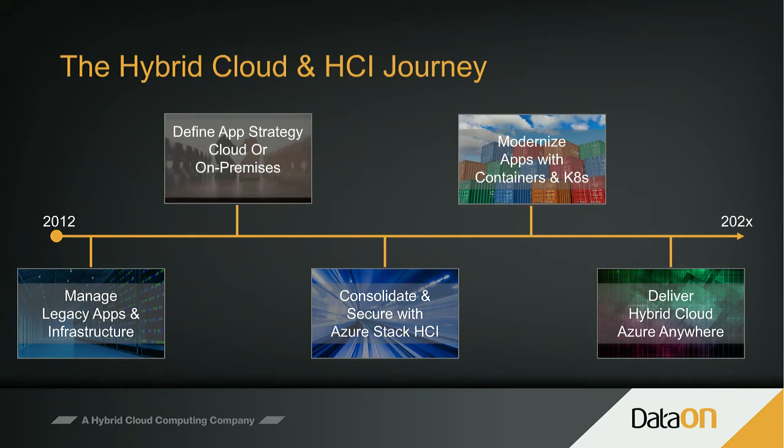How do you modernize your apps? Clearly, a major trend today is Kubernetes and containers. And I know Azure is supporting Kubernetes and containers, and there's absolutely a major trend as app developers look at whether a VM is the best way to do it, or whether to use containers to have it anywhere. So those decision factors around containers and Kubernetes will also help drive your cloud and hybrid cloud strategy.